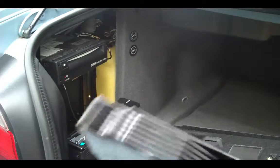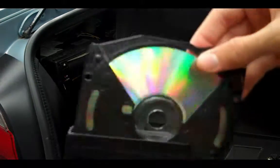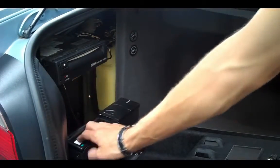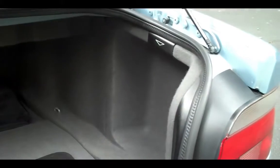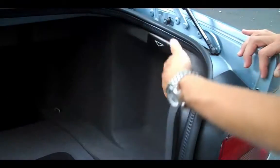Move that out of the way, press the eject button, it pops up. Inside this plastic cartridge, I've definitely seen higher quality, this is where you're going to put your CDs. It works, it's not the best way to do it, but it works. And I guess that's what matters. Good thing nobody listens to CDs anymore. On the right side is where you're going to find all of your fuses. Nothing you need on the everyday, just a crap load of fuses in there.